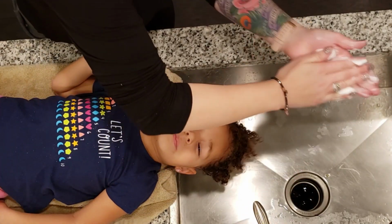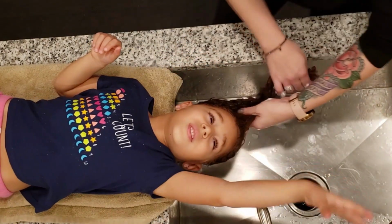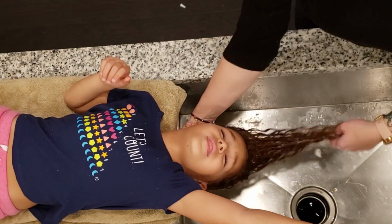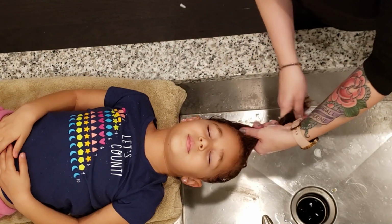Now, getting into the moisturizing mask, we do this maybe once a month, where after you do a regular conditioner, you'll go ahead and put the moisturizing mask in. If you read the directions on the bottle, it will say how long to leave it in for. It's usually 10-15 minutes. You can leave it as long as 20 or 30 minutes.